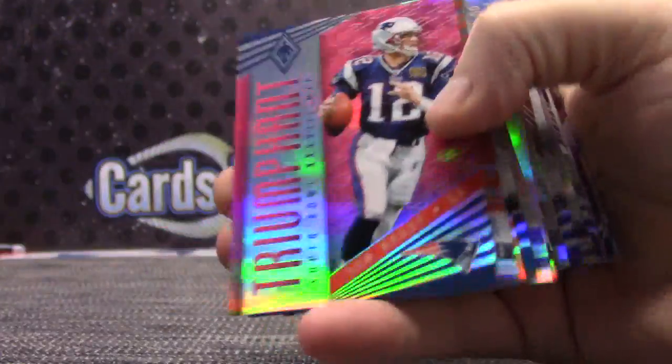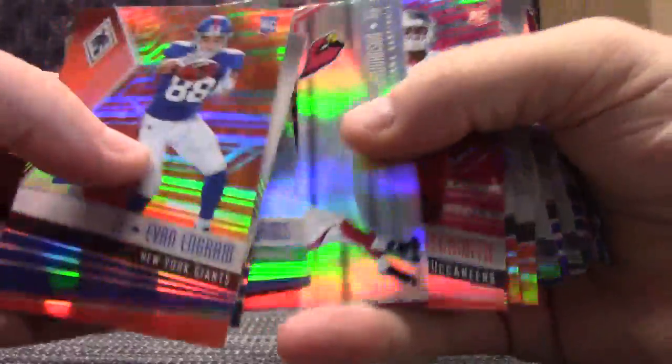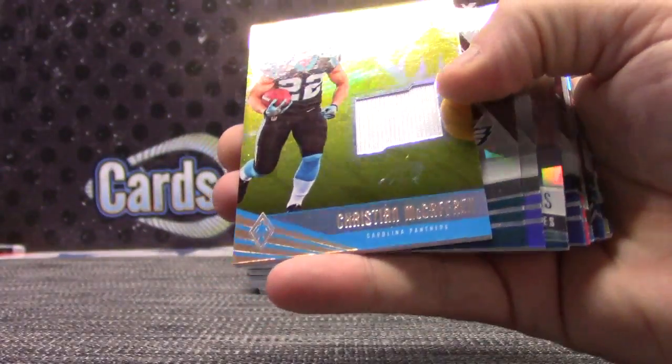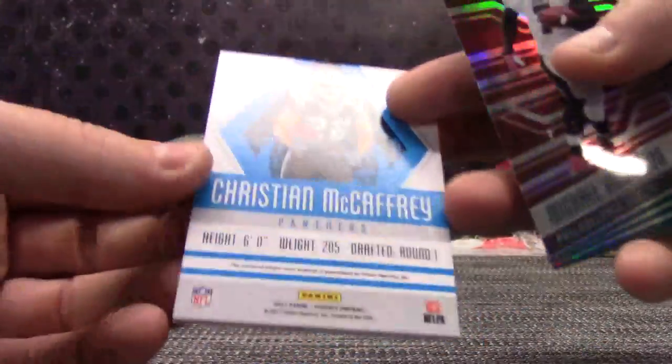Zay Jones, Marcus Williams, Marcus, Khalil Mack, Tony Dorsett, John Ross. There's another Brady numbered, 199. Evan Ingram, orange. Kendall. Another Panther. Gold patch, Christian McCaffrey. That one is 9 of 25.